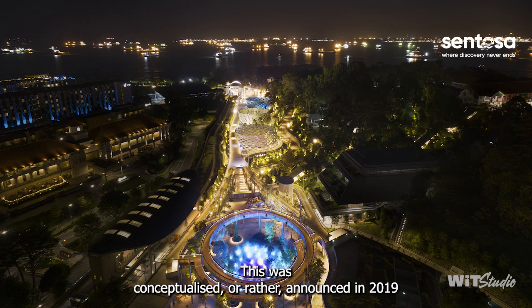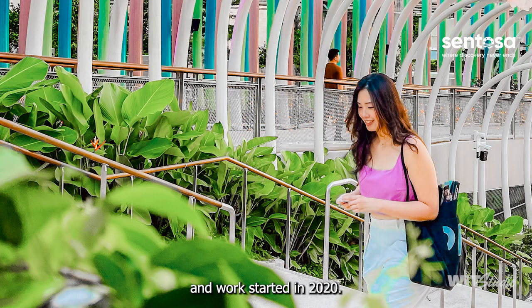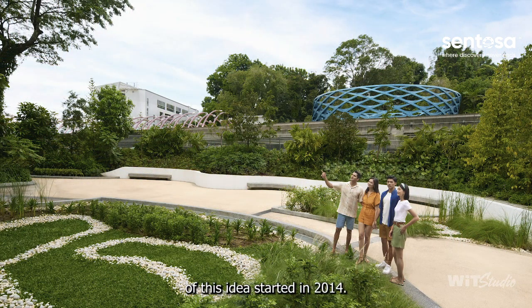This was conceptualized, or rather announced, in 2019, and work started in 2020. Of course, the conceptualization of this idea started in 2014.